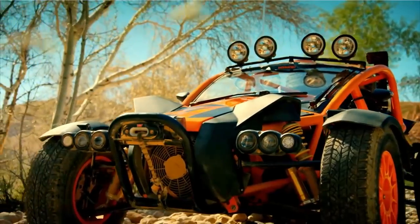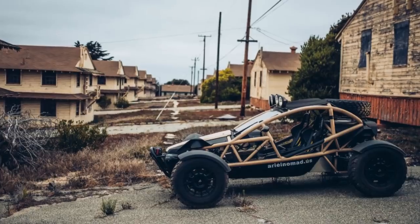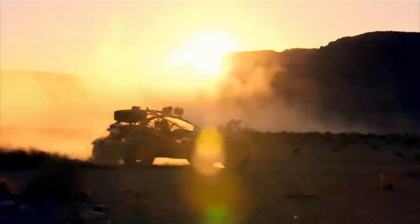If you're looking for something to get your adrenaline pumping, it definitely fits the bill, providing strength from a 230 horsepower engine that can get you to a top speed of 120 miles per hour. The Nomad Tactical starts at $92,000, with the sport version running a bit less at $80,000.